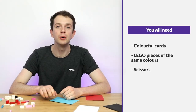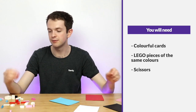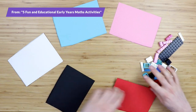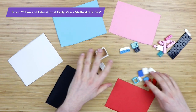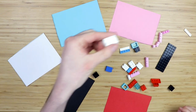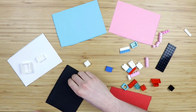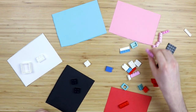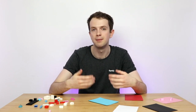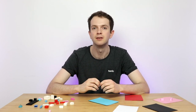For this activity, what you'll need is a variety of different coloured pieces of card, as well as a variety of different pieces of Lego in the same colours as the card. You can set up the room by dotting the card around on the floor and mixing up the Lego all together so there's a variety of colours together. Then, when the children come in, you can ask them to sort the Lego and match it to its corresponding card. So all the pink goes onto the pink card, and so on. When they're finished with this, you can then ask them, how many pieces of Lego are pink? How many are red?